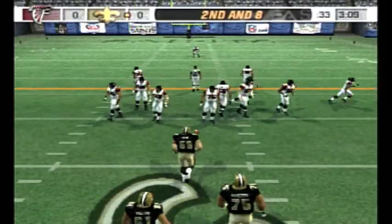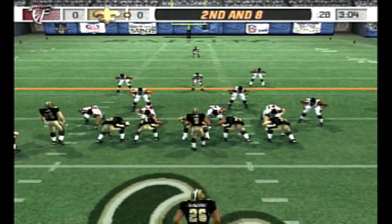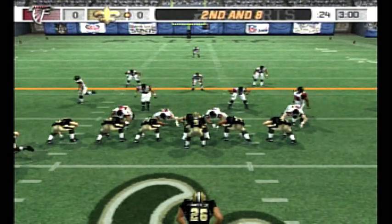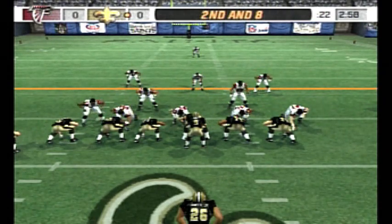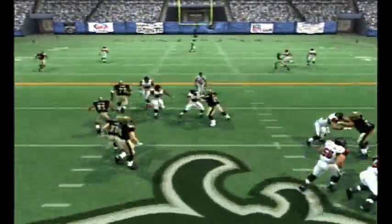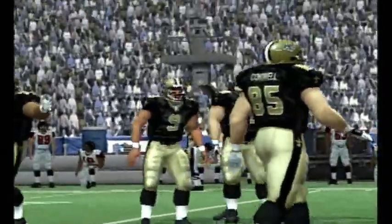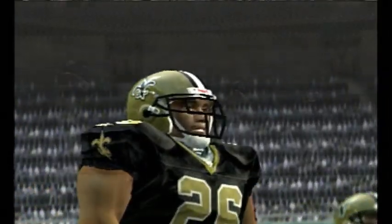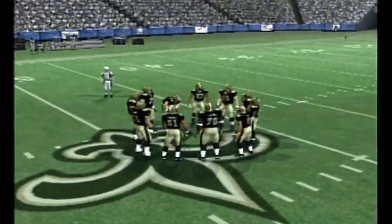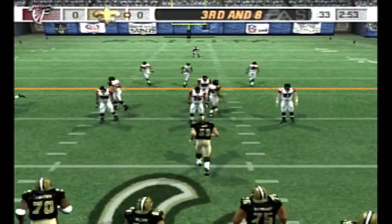Dallas takes it up the middle for a yard or two. Second and 8 coming up here. Horn moves in motion. Drops back. Pressure coming. Throwing it away. He didn't want to risk an interception and decides to throw it away. Third down and long coming up here.